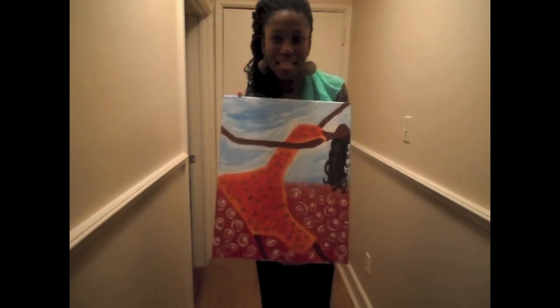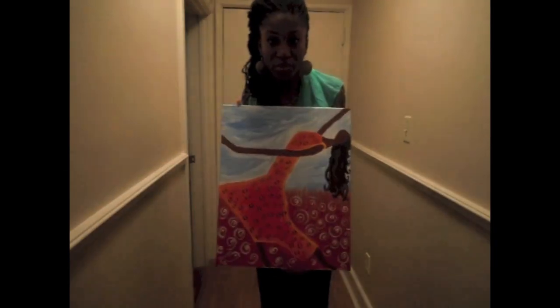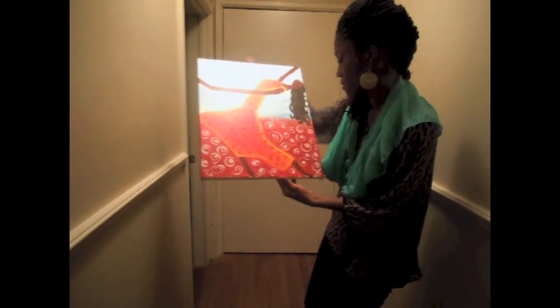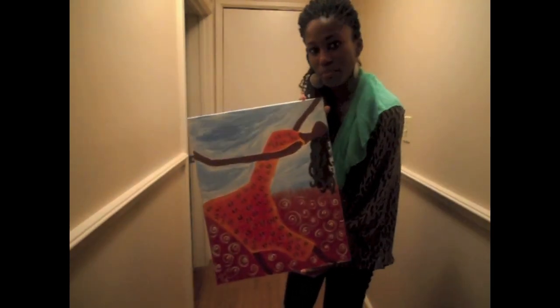Don't you love my lovely painting work? It's painted with acrylic. And I just love it. I think it came out well. So it was fun kickstarting my birthday celebration with painting with friends.